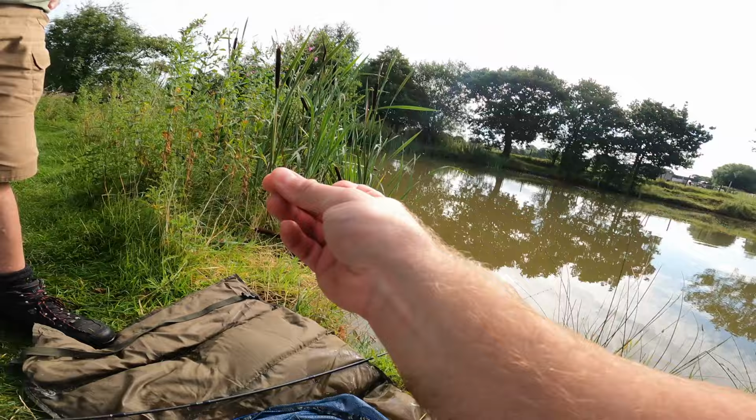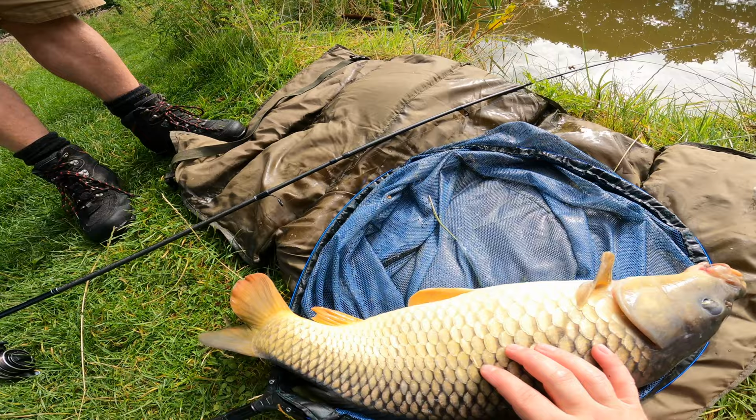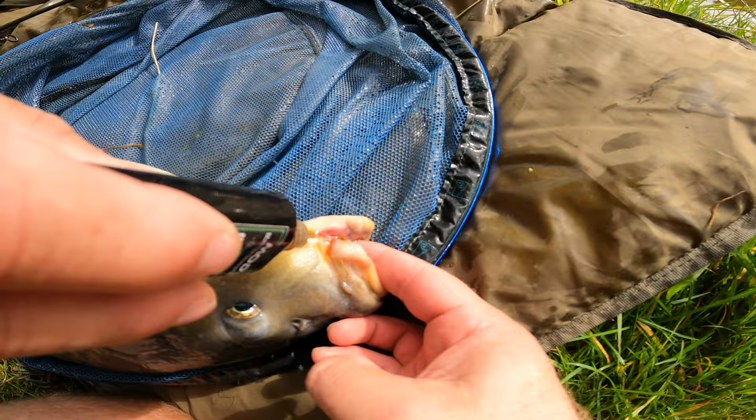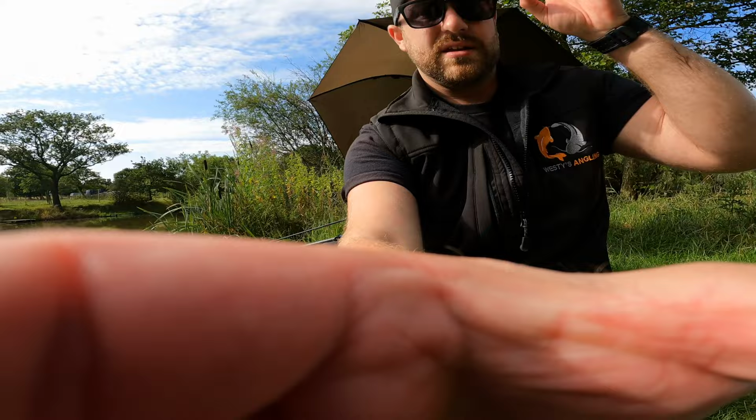Yeah, so it's broke somebody there. It did shoot off this, Dad. Absolutely. Check its mouth. I'm going to actually put some Carp Curse stuff on it because it looks like it's gone a bit infected there where it's had that hook still in it. There we go. That'll just help it heal. It does work, that, doesn't it? But it's been through enough, this fish.